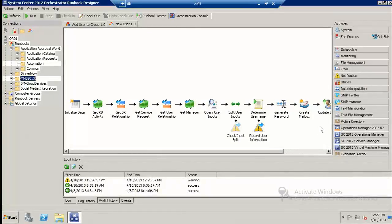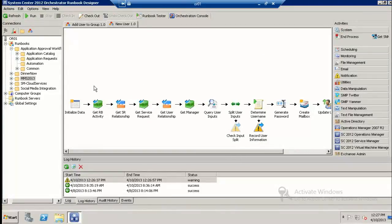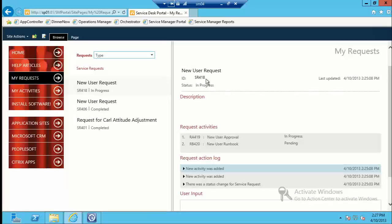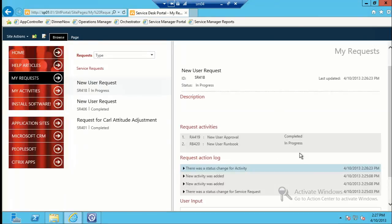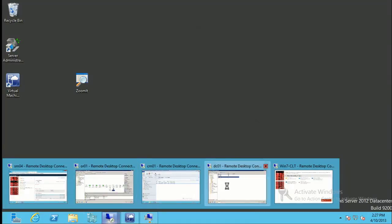I see my new user here has run. I actually see a fun little error here. This will tell me what I did wrong. It did not update my user, and that's, I think, actually okay. So at this point, we've grabbed the user, and we've added them to Active Directory. We've created a mailbox for them, and that has executed. So if I hop back into my Service Manager portal, and this can take a second or so, we should be able to see that the runbook, that one's probably actually going to give me the business here in a second. Let's see if our AD user was created.